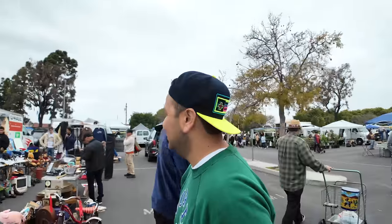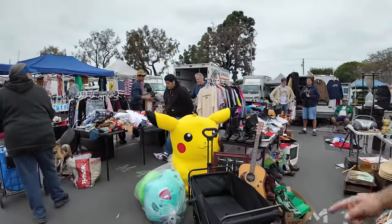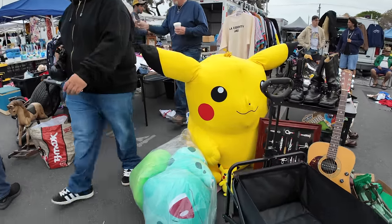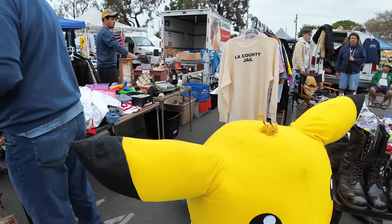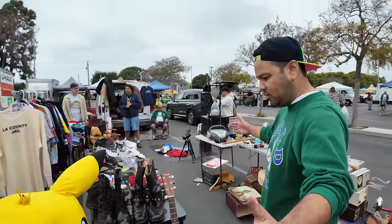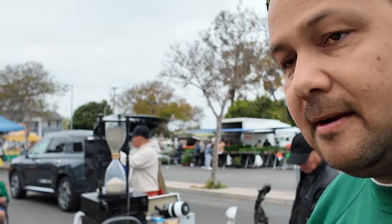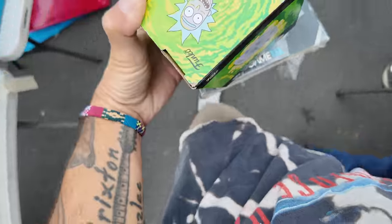Why is everybody laughing? Look at the size of that. Look at that Pikachu and Bulbasaur. Oh my goodness, that is too big. That's gotta be a 4 foot Pikachu. 4 by 3? 4 by 2. What's up with that Mario though right there, bro? There he is. Wahoo!